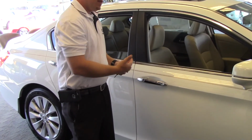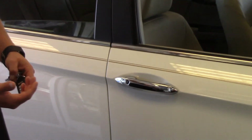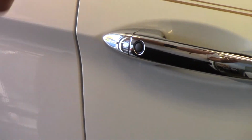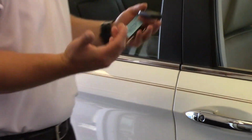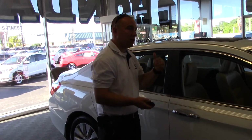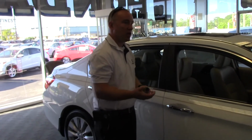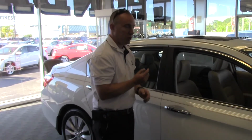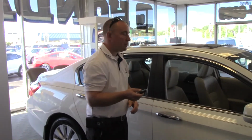The trick is the key fob has to be within 30 inches of the door handle that you're touching. Most people's arm length is within that range, so if the key is in your pocket or purse, just touch the door handle and get in. There's also a sensor that I'll show you on the trunk so that you can just push a button to pop the trunk without having to actually push and hold the trunk button that's on the fob.